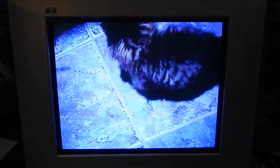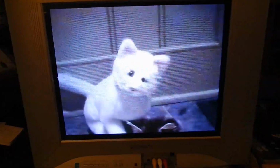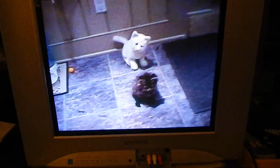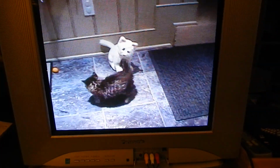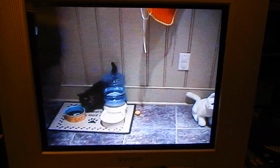This TV looks good. Sharp picture, good color. Could use a little adjustment, I think, based on what we saw over here. So once I get the remote for this thing, we can dial in the pin cushion a little bit, I think. Look at the kitty. Kitty, kitty, kitty. Wish I could play the sound, but it's all just music, so a little bit hard to make that a thing.